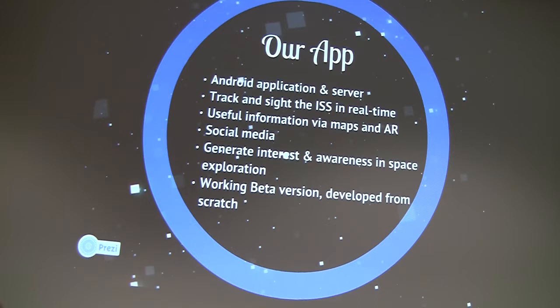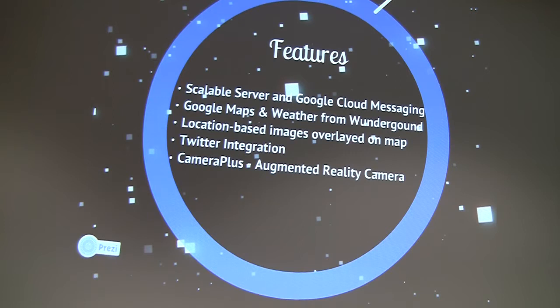We have a fully working beta version. We developed it from scratch about a week ago, and we'll talk more about it now. Some of the features are: we built our Android application, but we also built a scalable and robust server. So even though this is a little fun thing, it can actually scale very well. Instead of, for right now, just having tens of users, it could scale to thousands of users. So we think this makes it quite a sustainable application, because you can grow it in size and the project can expand, and it's meant to expand.